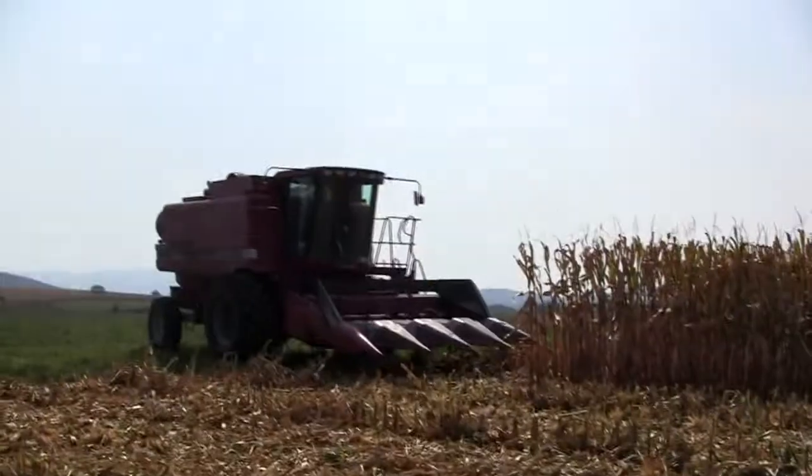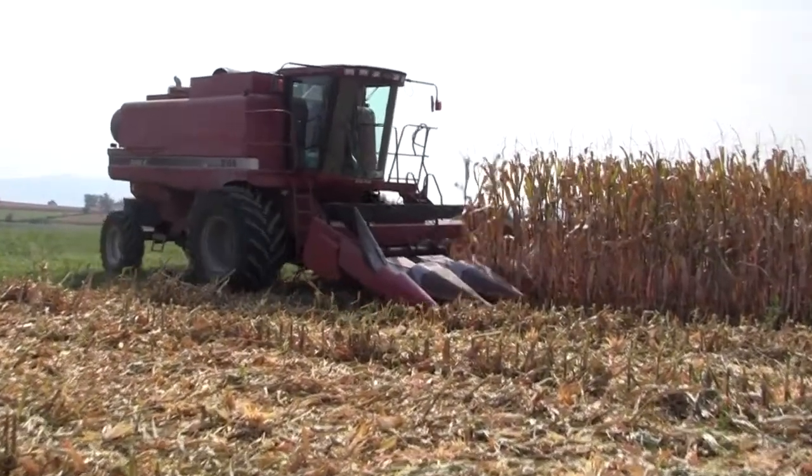Now here it's starting to rain again, but it was really dry, but it continued just to push on up there, and really it's pretty outstanding corn. I'm really excited about this harvest. Now that's a silage champion to be reckoned with.